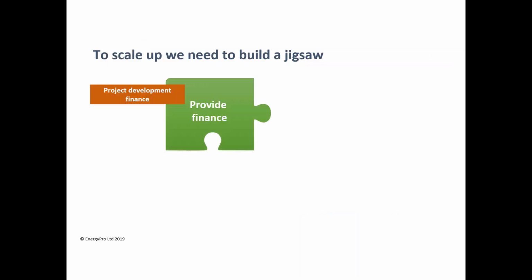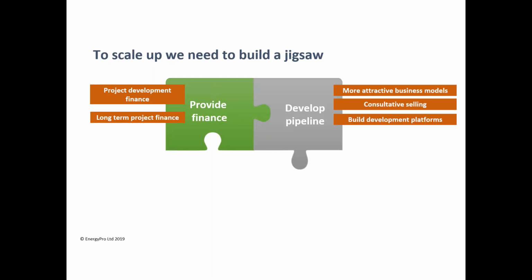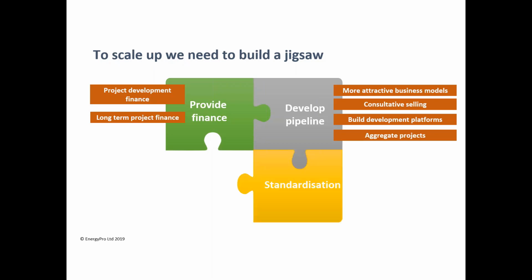And this was another important piece that he had that I really liked. He talks about how to actually scale and really have an industry, we need to build a jigsaw puzzle. So there's provide finance, which so far we've actually found to not be a problem. Our clients have figured out where to get the money. You have to develop a pipeline, so more attractive business models, consultative selling, development platforms, which is what this is, and then also aggregate projects, which is a more advanced topic, but 2.0 should have that capability.